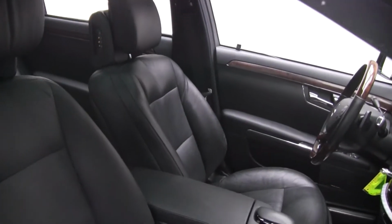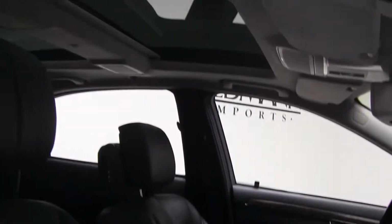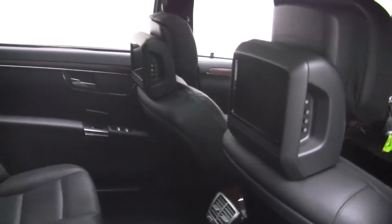A black leather interior, panorama sunroof, rear seat entertainment. Coming around back, we've got our S550 4MATIC badging, a power liftgate, clean set of floor mats.